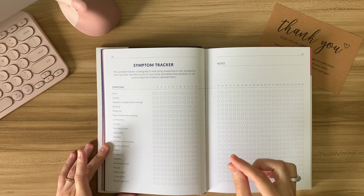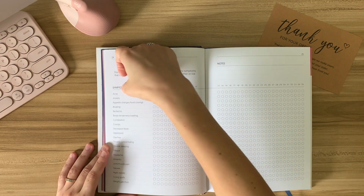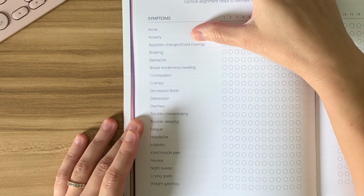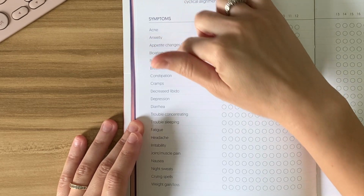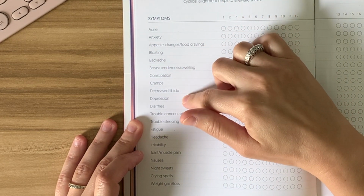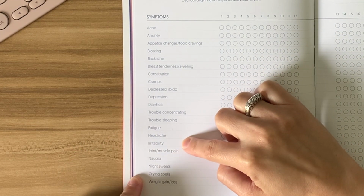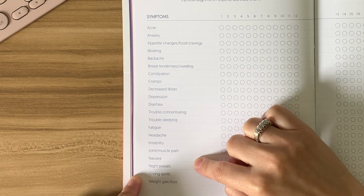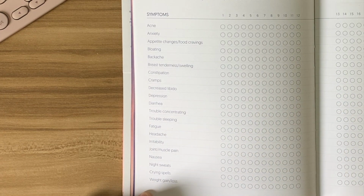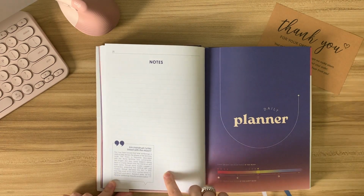You can use a dot marker or just use a pen and check it off or put an X, whatever you want. You can track acne, anxiety, appetite changes, food cravings, bloating, backache, breast tenderness, constipation, cramps, decreased libido, depression, diarrhea, trouble concentrating, trouble sleeping, fatigue, headache, irritability, joint and muscle pain, nausea, night sweats, crying spells, and weight gain slash loss. You've got a little space here for notes. And then more note space.